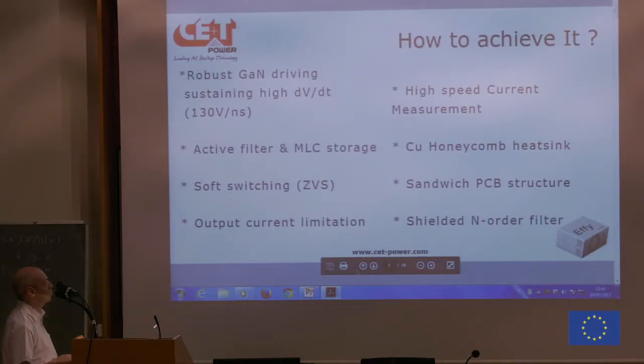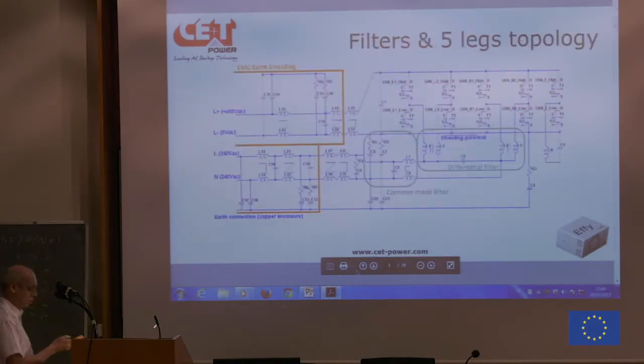You have seen that we use a honeycomb, thanks to nature to inspire us to find a solution to have a very high density heat sink. We had also to be very creative in the layer approach of the PCB, so we call it sandwich. It's really that. And also we have a shielded third or fourth order filter in differential mode and especially in common mode. So that is the topology we have used, and so I will start to comment on it.